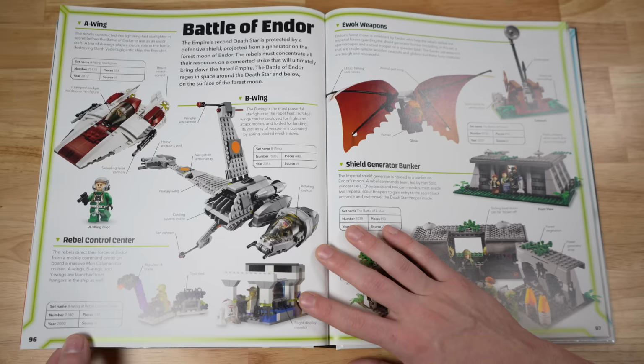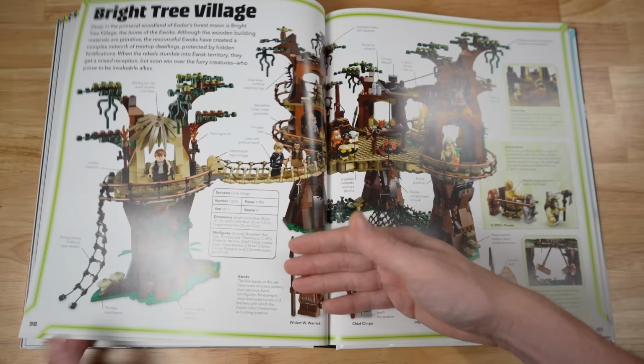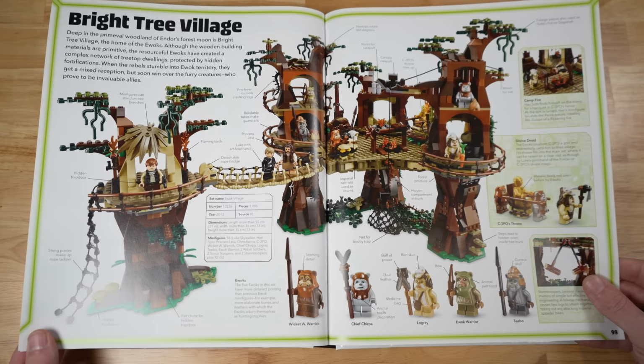The actual B-Wing from 2014 there, very good B-Wing. We have the Bright Tree Village. I guess that must be its real name, the Ewok Village. I've never seen it called Bright Tree Village. Pretty cool. Very nice in-depth notes and little bits on this particular set here.